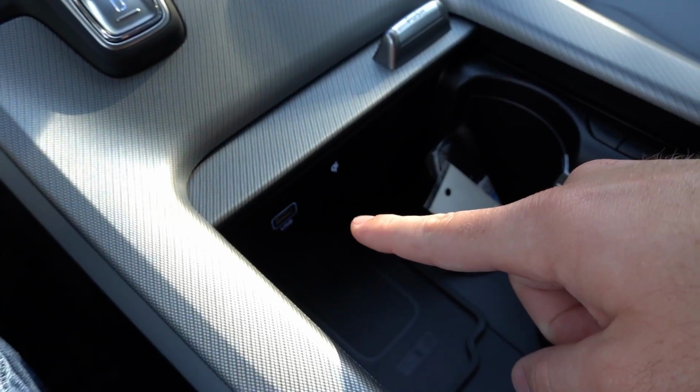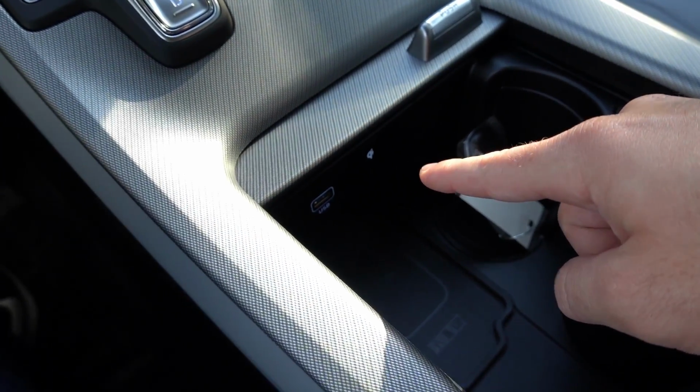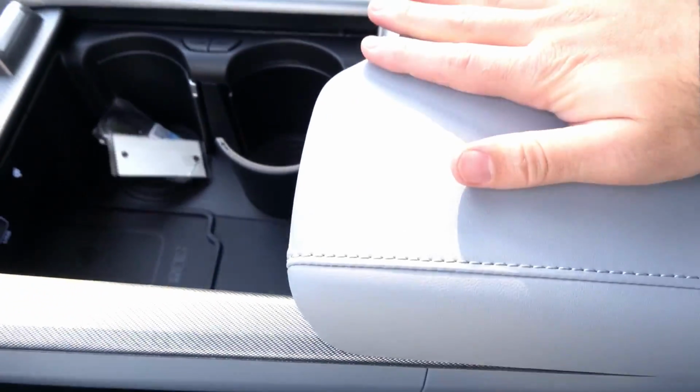1 USB-A port for the data connection for the Android Auto and Apple CarPlay into the infotainment. And then there is a ton of additional storage space down below with more USB charging and a 12-volt outlet down there as well. And here in the center armrest, more of those ports if you need them. So a lot of nice storage space here in the front of the Palisade.